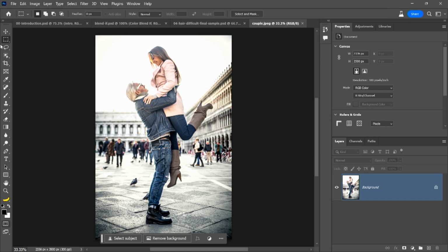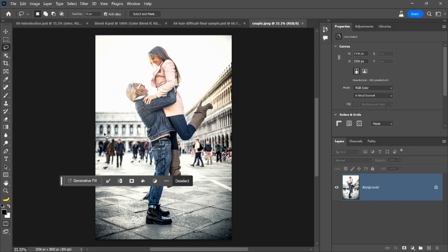Similar example, and I'm just going to be super loose here. I'm just going to make a selection. I'm not even going to be careful. I'm just going to go into his jeans and just make a selection out of the people in the background. And I'm going to make, oops, I need to hold Shift to add to my selection. And then I'm going to select these people here. And again, I'm not going to be careful. I'm going to go into her pants and her leg there. Click on Generative Fill. Click on Generate.